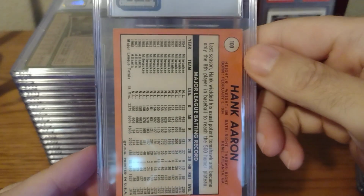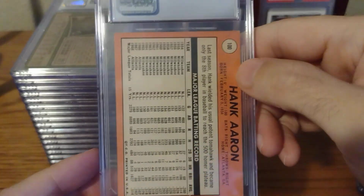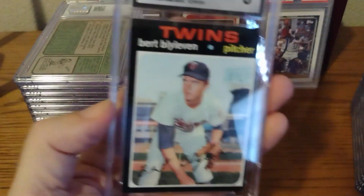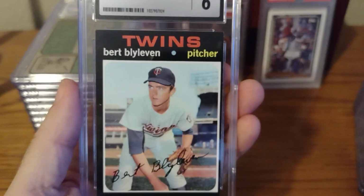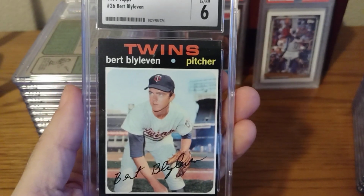And this Hank Aaron, you know this one's in a plastic sleeve, and I think the reason is it wouldn't fit, right? Because all these cards fit perfectly into here. So I think that's something to look for. If you find a card that doesn't fit perfectly in a CSG slab, I would kind of just leave it alone.